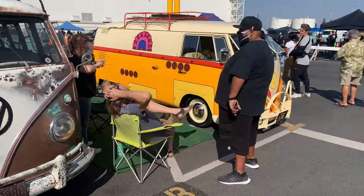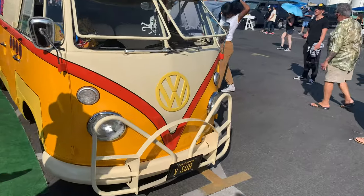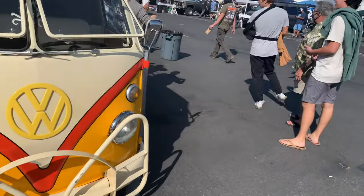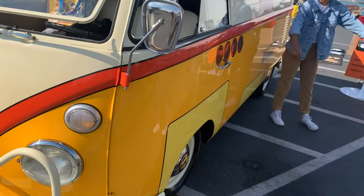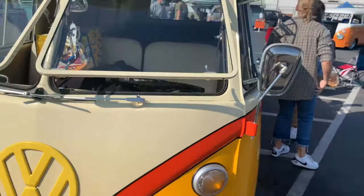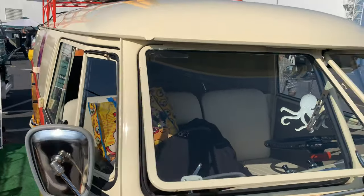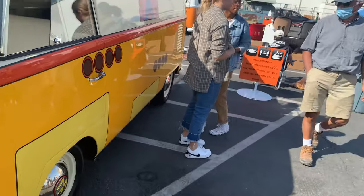Whoa, this thing's the full yellow submarine. Okay, we got a video of this because, like I said, ours is the yellow submarine and this is the yellow submarine. There's multiple yellow submarines. This guy does the full theme. Okay, we got to get a picture in front of this. Let's see if we can shoot this. I'm going to try to get around. I was surprised, it's the yellow submarine.